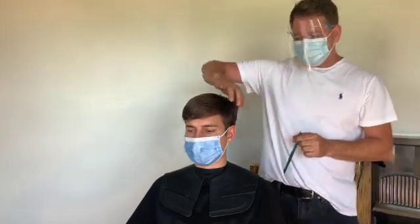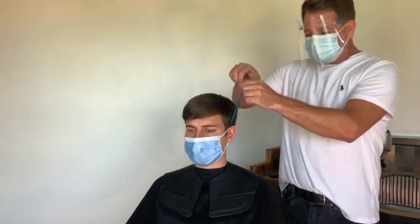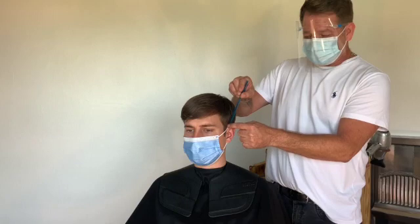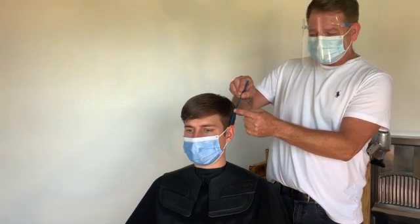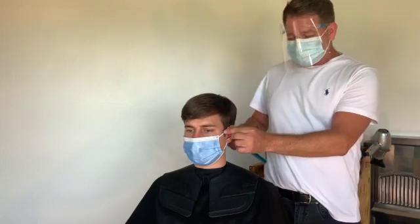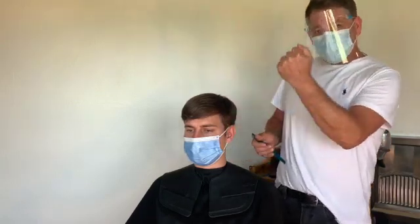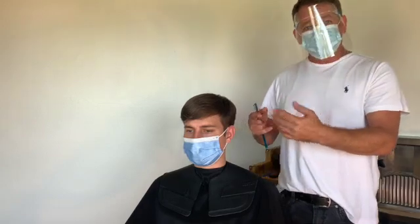So what we really want to get in a nice true taper is where the hair goes from 0 and it goes 1, 2, 3, 4, 5. So it gets longer as it gradually comes up. When we work with an attachment, like a number 2, it does the same, so it goes 2, 2, 2. And then we scoop out with the attachment to give us that extra length and blend with the next number, number 3, number 4 guard and so on.